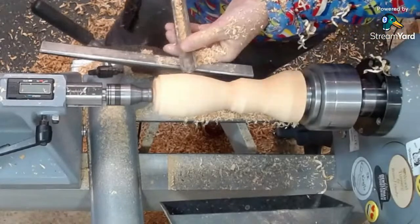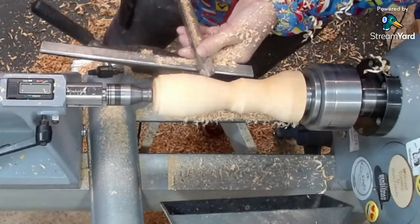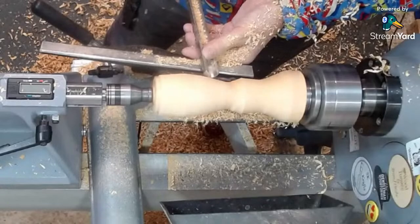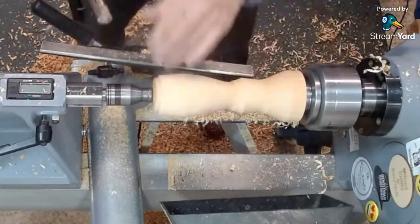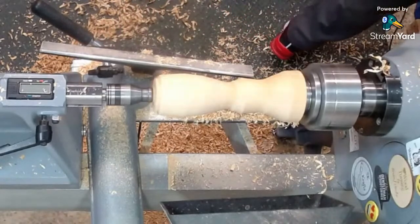I don't think there's really a best wood for champagne flutes, whatever. You're not going to use this as a real glass. No, it's just a decoration piece, a representation. But you could, absolutely. Of course you could.